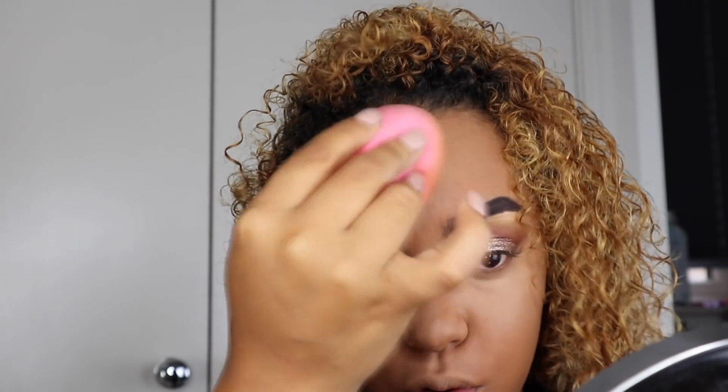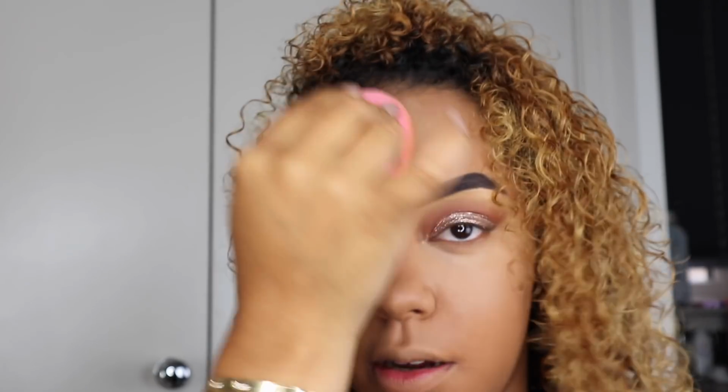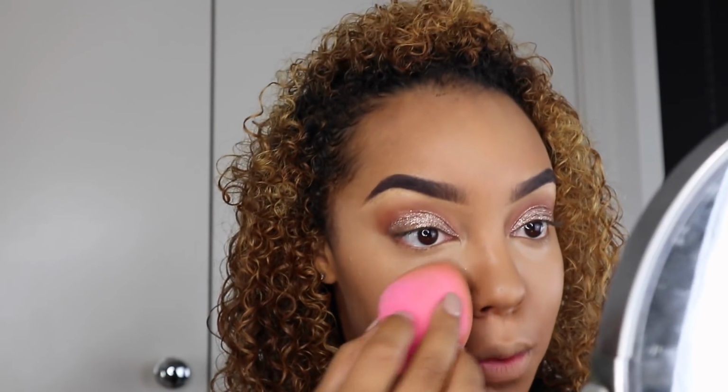Any excess of the concealer that you have on your beauty blender, I normally just go under my cheekbones and stuff. Just give it a quick dab under there. That's us all done.